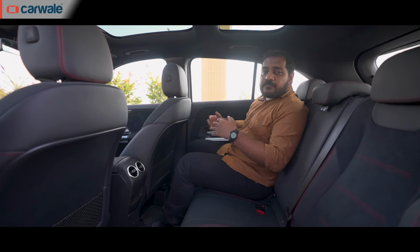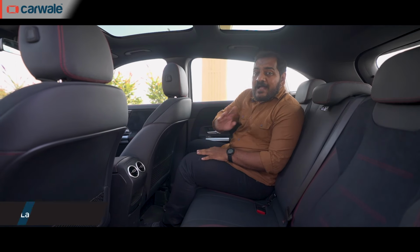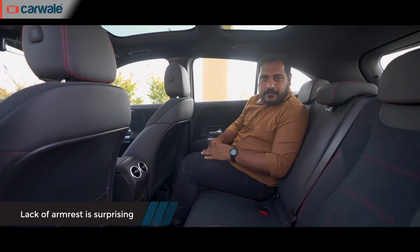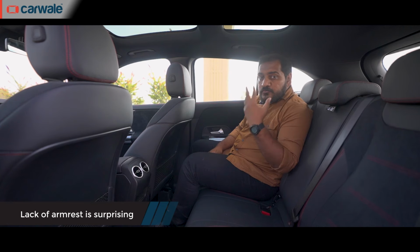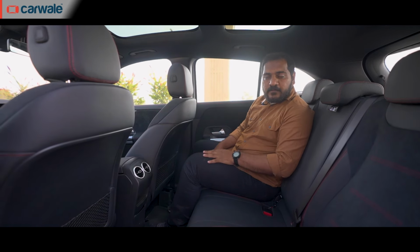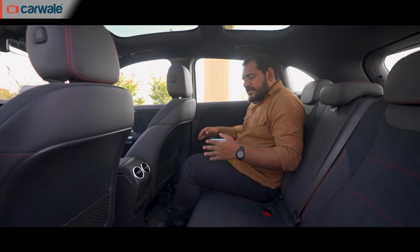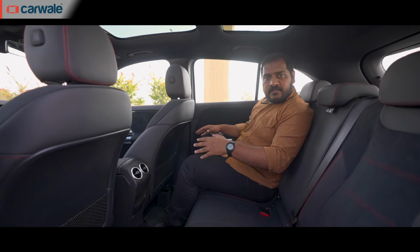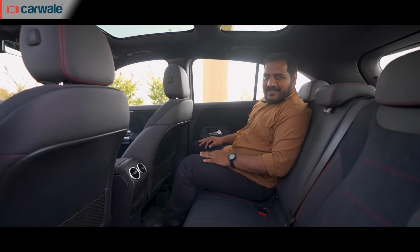But I would have also preferred if it offered a folding armrest with cup holders, which used to be offered before, but now it's been eliminated. I would have also preferred if it had a separate AC zone here, a separate zone for the passengers, and if the seats could have reclined a bit more. But otherwise, spending long hours here in the second row wouldn't be a bad idea.